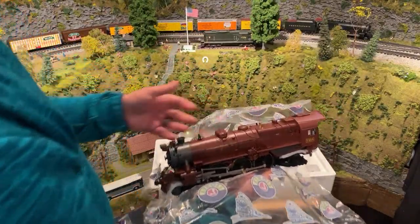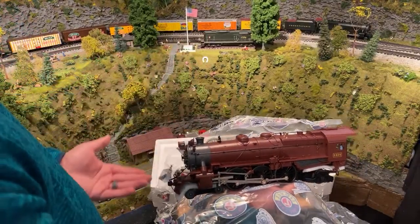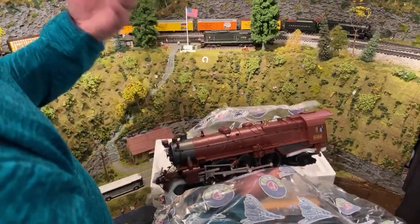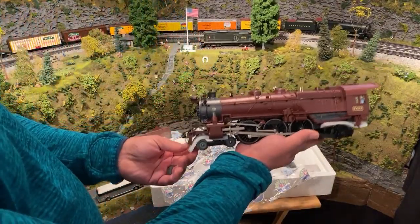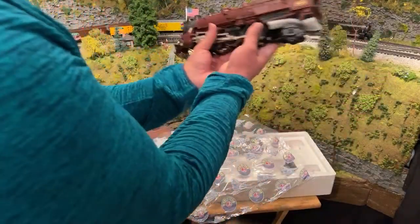And I figured at the same time we could also do kind of a how-to video on what you do when you first take an engine out of the box. We'll put it on the tracks, we'll program it, and we'll get it running. So this is a full-scale Lionel Legacy. So first thing you want to do is obviously take out these protectors here.